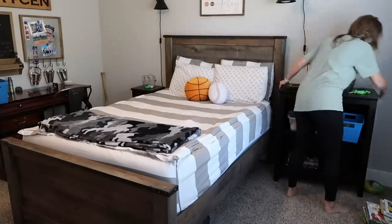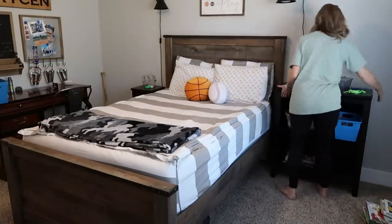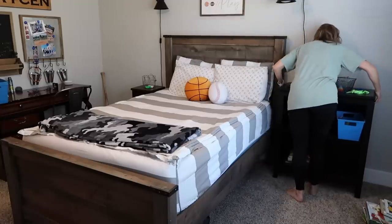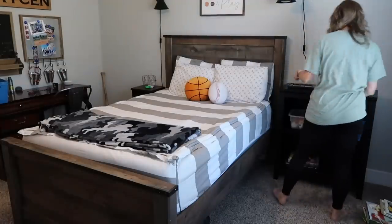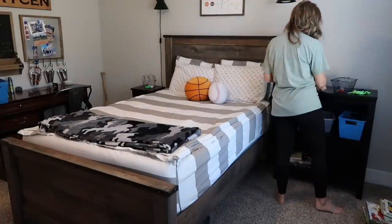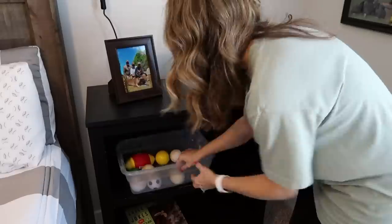And then I also ended up using a couple of those little baskets to put his soft balls that he plays with. Him and his friends will come up here and just kind of throw the balls around, and they're soft so they, you know, don't mess anything up. But I'm just going to keep those on there. And if you're wondering, yes, my light, just the light right here just turned on.